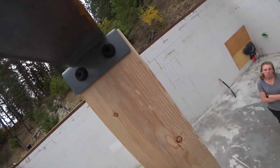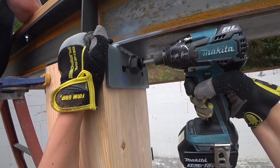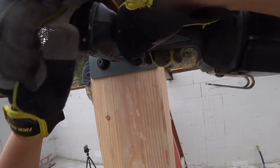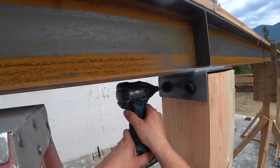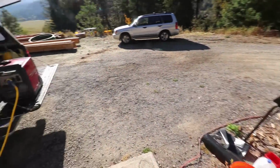I can't tell if the beam is level. That might be something worth checking, because it could be that the beam is tilted and it's causing this post to bind. This is happy. What should it be? Should be 20 feet exactly. Can I measure to the middle on top? Well, let's go see how bad the damage is.